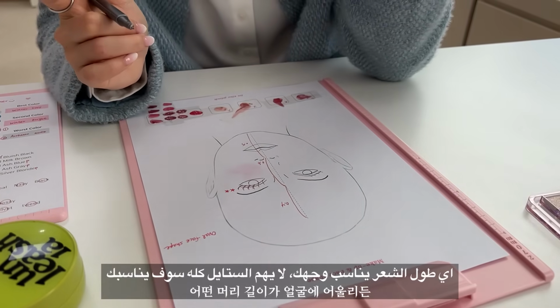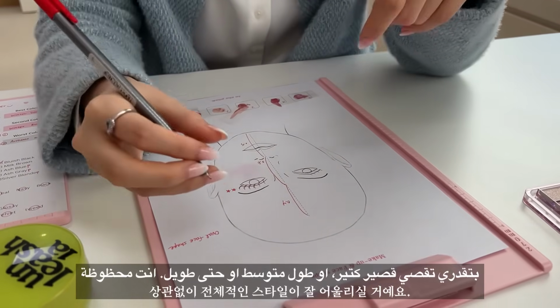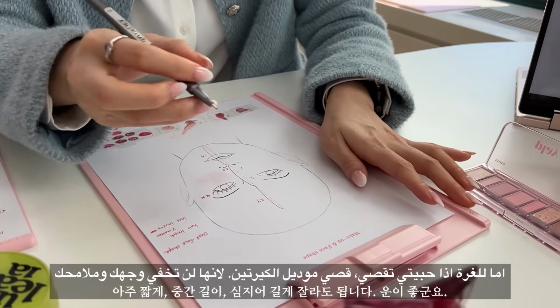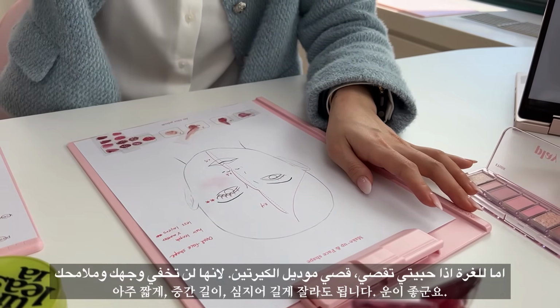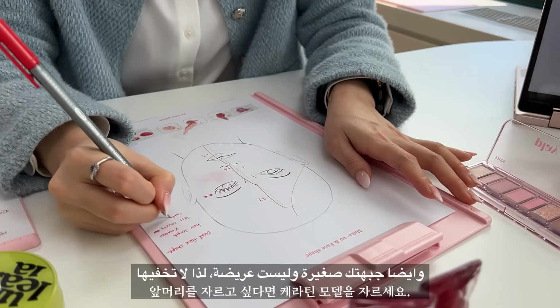Hair length doesn't really matter. You can do the short hair if you want. You can do the mid length or longer one if you want. So hair, you're lucky. Get more curtain one, Lina. Don't get like straight one. Since you have very small forehead, curtain bangs only work for you.